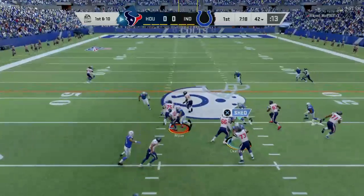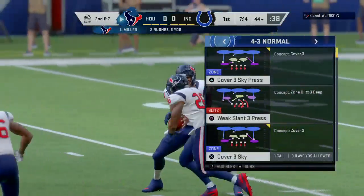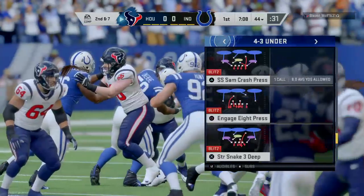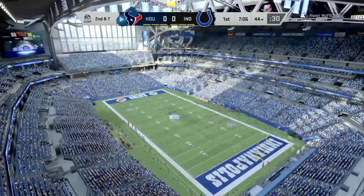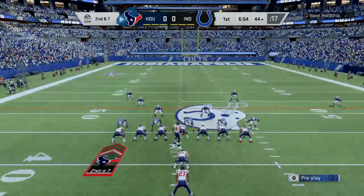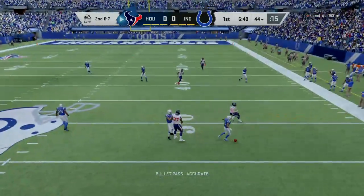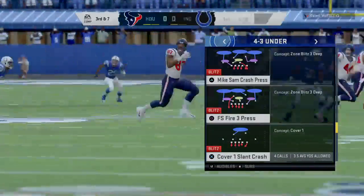A first down carry now for Miller. Give him 3 on first down. It'll set up a 2nd and 7. 3-yard pickup brings up 2nd and 7 at the 44-yard line. From the 44, Watson. And they're not able to hook up there. Incomplete. Kenny Moore that time there on the coverage.